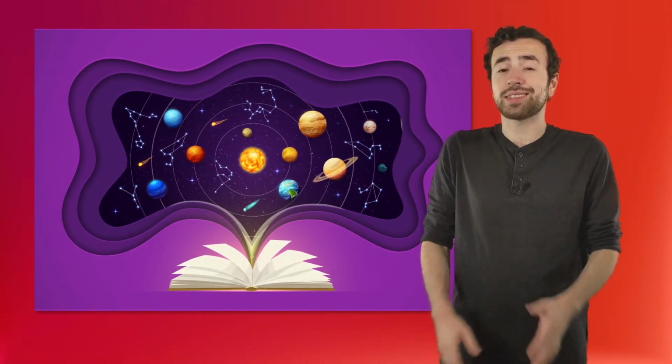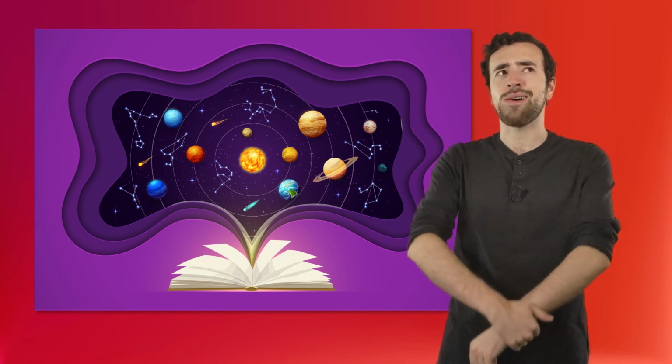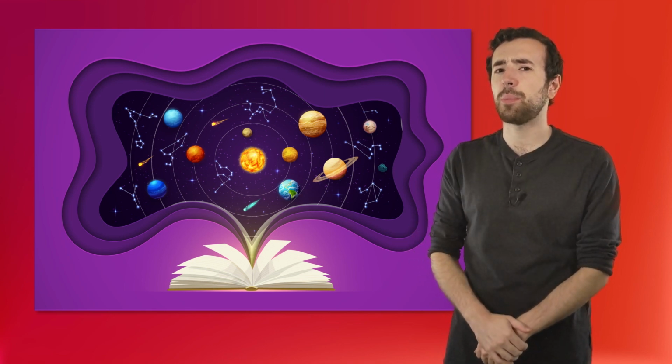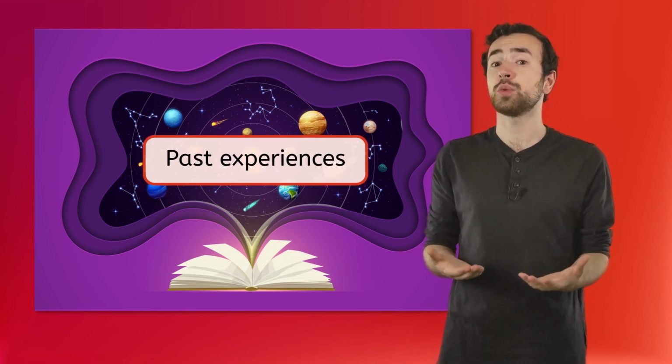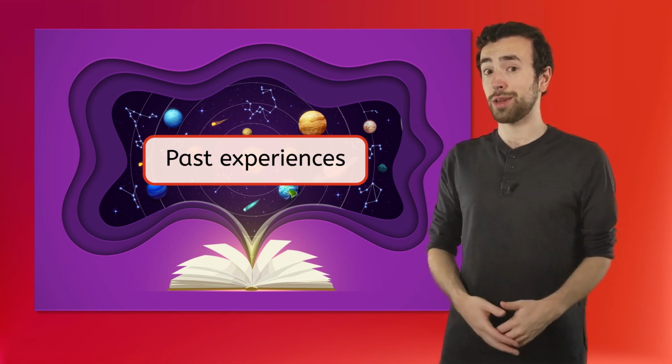The Language Skills galaxy is massive. Where do we even start? Sometimes it's helpful to think about past experiences before jumping into a new one. You could start by thinking about books or movies you've already really enjoyed.